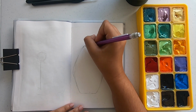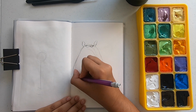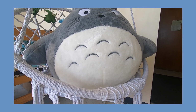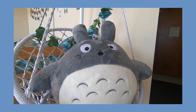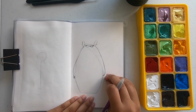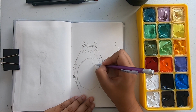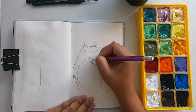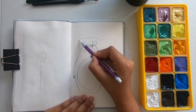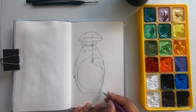So a lot of people who know me know that I'm pretty, I mean, not even pretty, I am obsessed with Totoro. And as you can see, I have a big plushie in my room. I also had a phone case, which I can't find right now. But actually, I just remembered that I have a pen that's Totoro shaped, but I'll show you at the end of the painting.